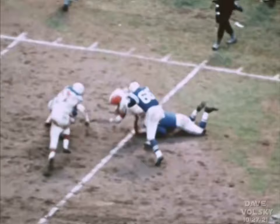First and 10. Stabler in a quick drop back. He throws as the rush is coming. The pass is caught by Casper. Touchdown Raiders.